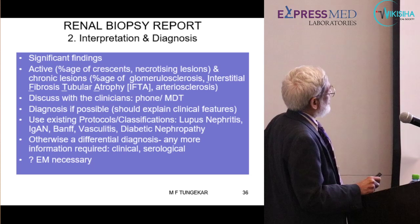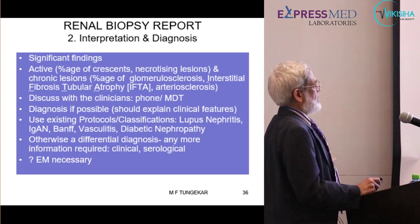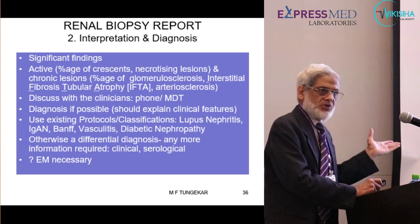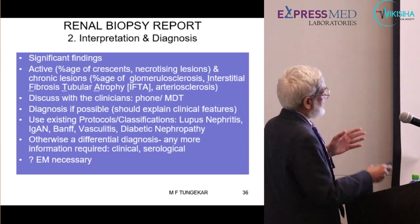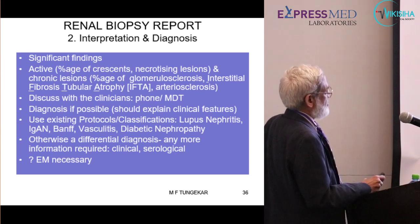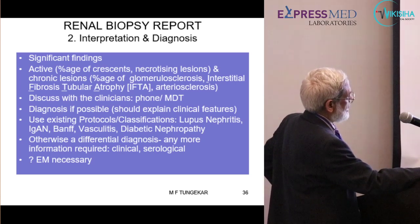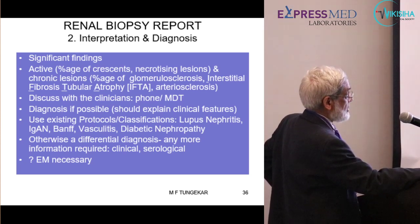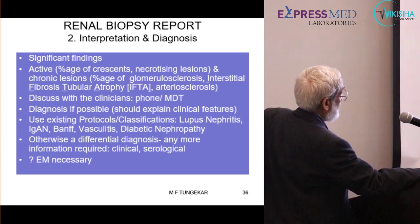As for the diagnosis, in most cases it's possible, and it should explain the clinical features. What I mean by that: if the clinical feature is nephrotic syndrome, the biopsy should not show nephritic features. If it is nephritic, then there should be good reasons to explain it, or vice versa. And you use existing protocols and classifications. Some examples are lupus nephritis, and we'll see that classification, IgA, the Banff classification for transplants, vasculitis, which has a classification now, and diabetic nephropathy. So use these known classification protocols.